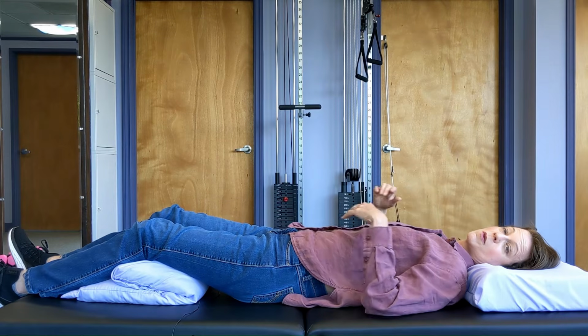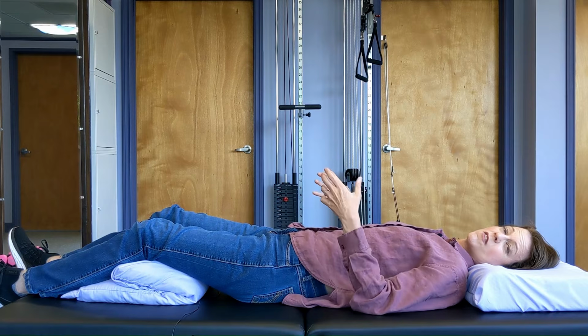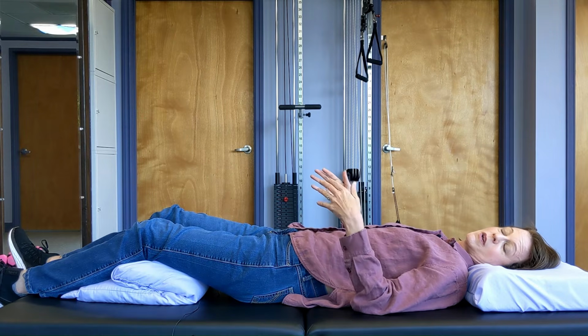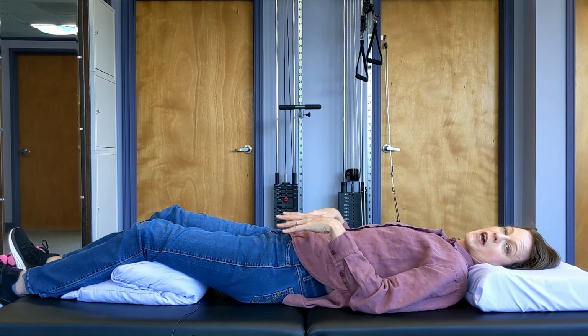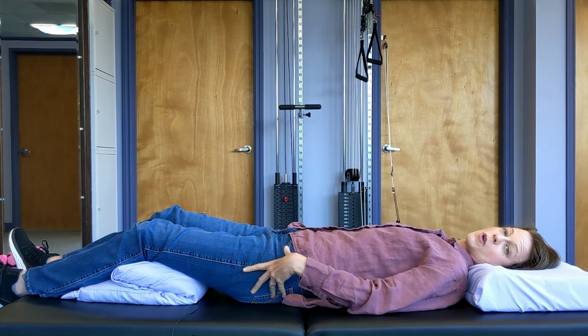Now this time we want to put a pillow rolled up underneath our knees. If you have a small roll or bolster, you could also use that. You don't have to use anything too big, although if it feels more comfortable to use something bigger, that's absolutely fine. We want to make sure that the knees are a little bit elevated because that helps to unlock the hamstrings, which decreases the pull on the ilium.